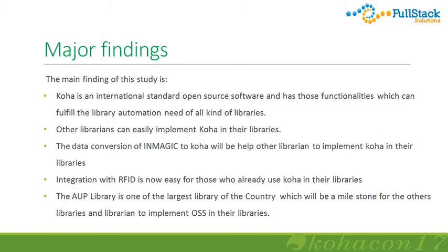Major findings. After the successful implementation of the project, we found some major findings for the LIS community. Koha is an international integrated library system in which all the functions and facilities are available, which fulfill all the library automation and digitization processes.